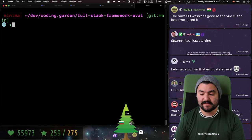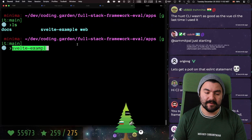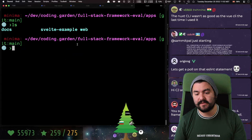So if I go into apps, docs and web were part of the monorepo generation. We could actually delete those, but the Svelte app is in here. So we're also going to put the Nuxt app in this folder so that it has access to the database package. We're going to call this the Nuxt example. Here we go.